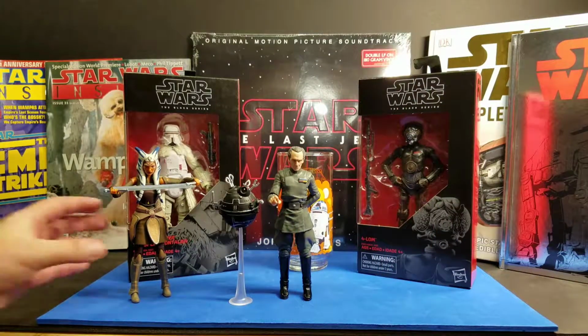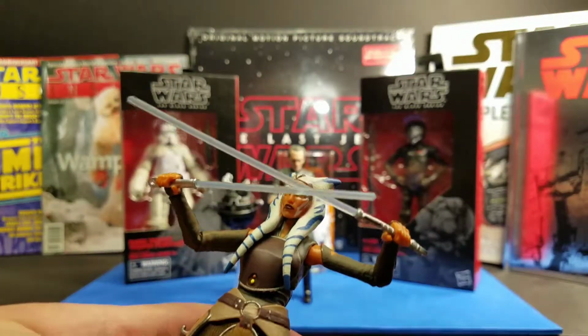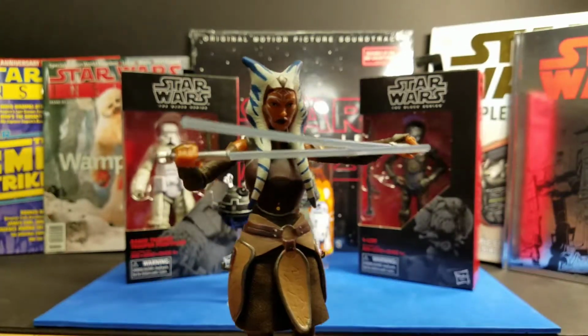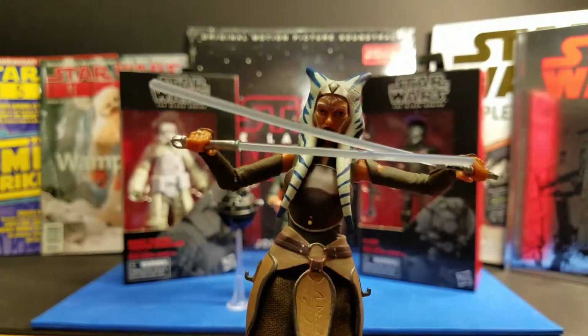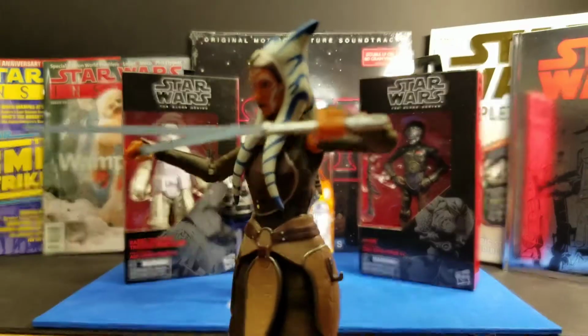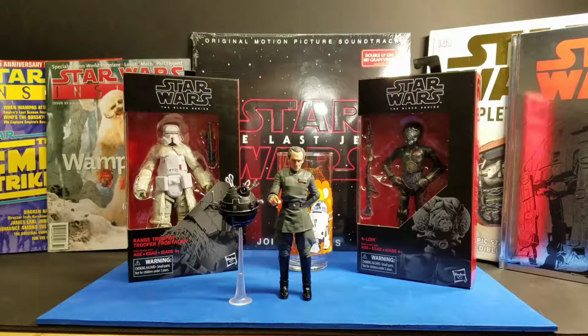And next was the Star Wars Rebels 6-inch Ahsoka Tano that we did a review on with the 3 3/4 Clone Wars Ahsoka Tano. If you haven't seen that video, go ahead and check it out if you would like.